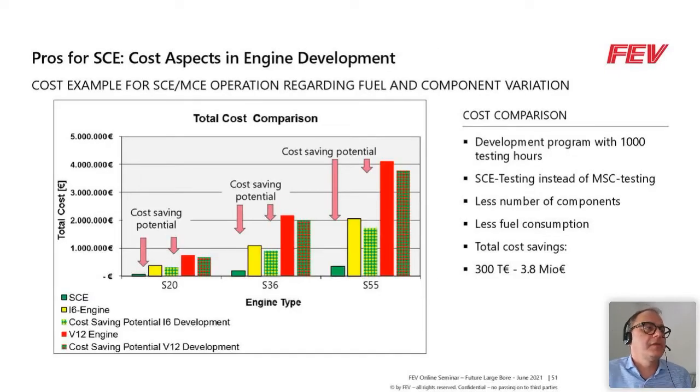So again, here we can see the cost-saving potential when you operate a single-cylinder engine compared to a multi-cylinder, full-size engine. Of course, the bigger the cylinder or the engine is, the bigger also this cost-saving potential is. And of course, it is also a question of the scenario you are comparing it to. How many variants do you test and run per year? So there is some spread, of course, of the cost saving which can be identified, but it is at least in a range that when you do a total cost of ownership calculation, the single-cylinder engine is more or less paying for itself by the savings which it is offering.